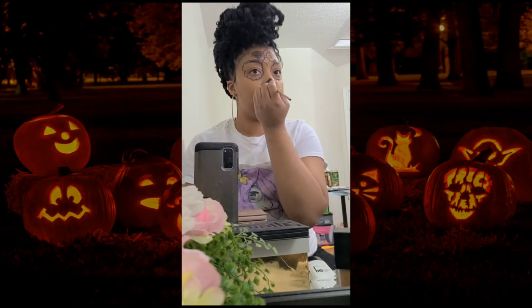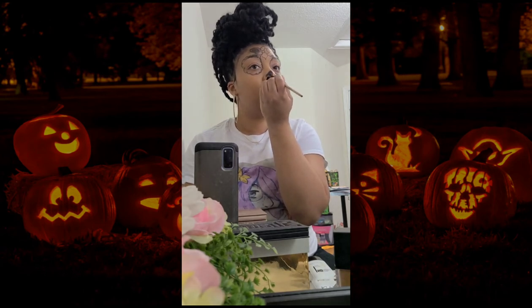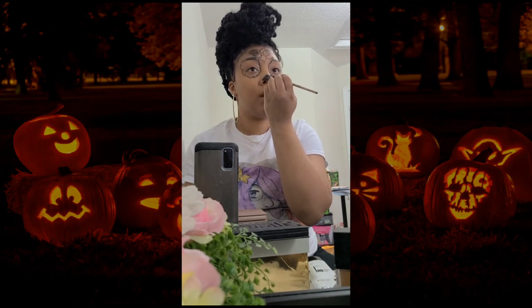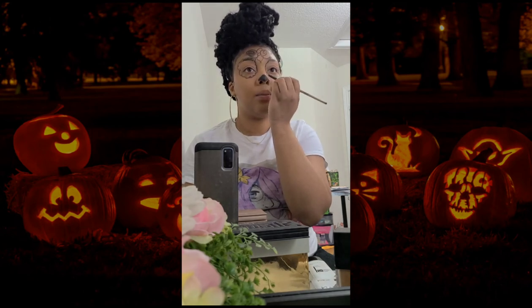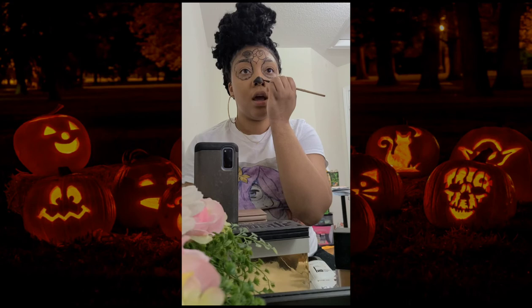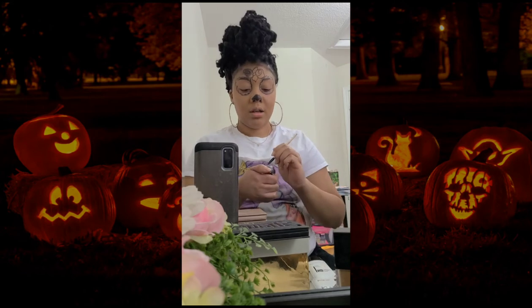It's a cheaper brand from the drugstore. For this, I'm not looking for perfection. If you want a nice gel eyeliner, the one that I use is Kat Von D, and it's not even a gel like this. It's like a pencil. I'll show you it after. Honestly, I got it as a sample from Sephora, and I really, really love it.